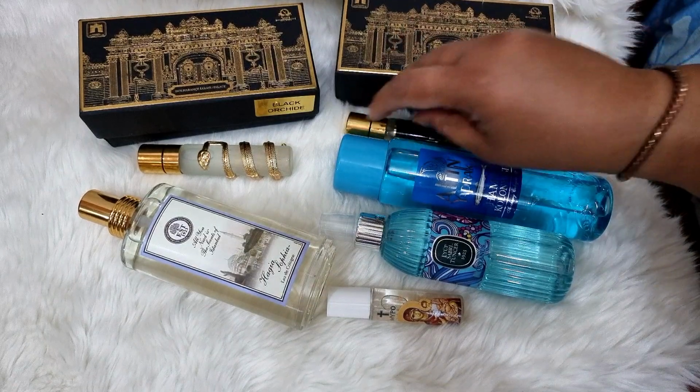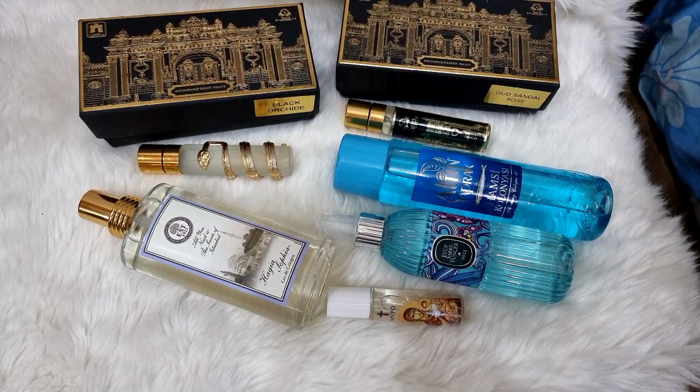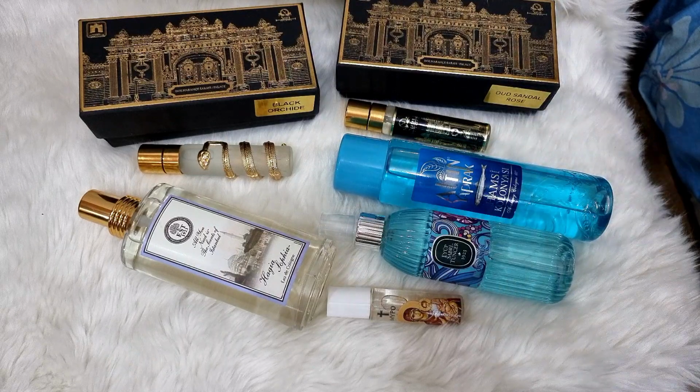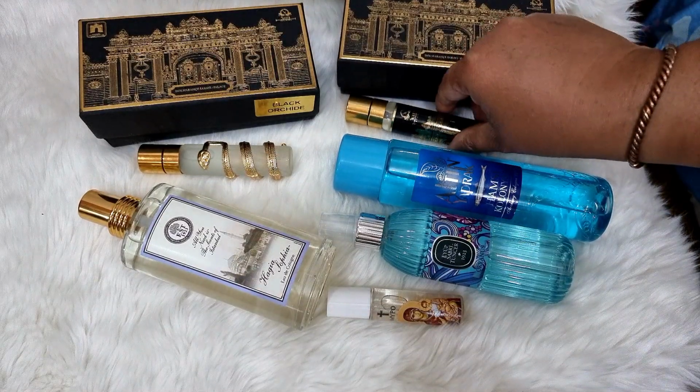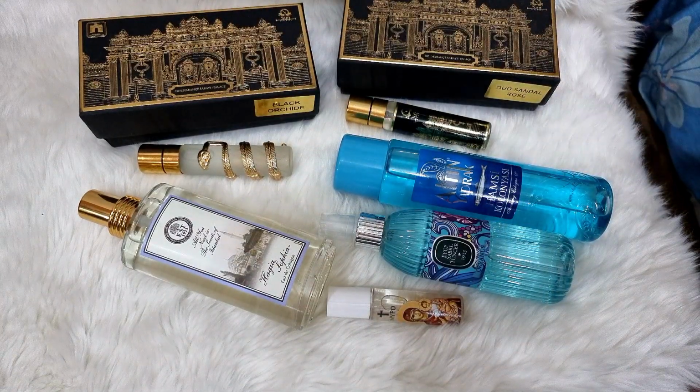So what is my suggestion for you for Turkish fragrances? Turkish fragrances are very different from what we use in the commercial kind of perfumes. They're very different, but they're beautiful. They're beautifully created, and most of them I didn't find loud, but more calming, more soothing, more like a spa kind of smell, and I loved it. This one is a little bit louder than all the others, but it's amazing.